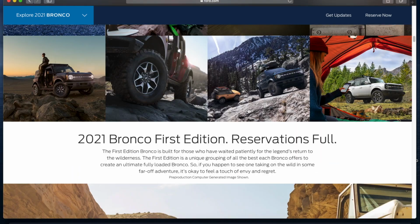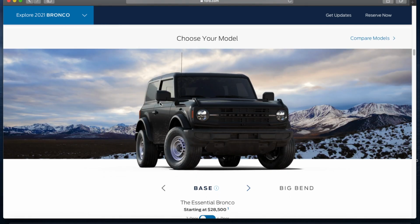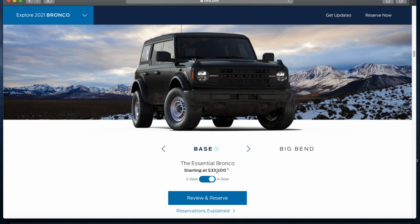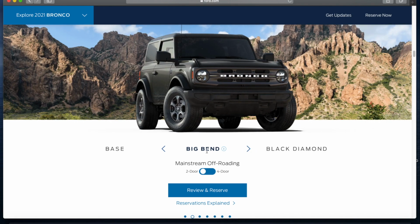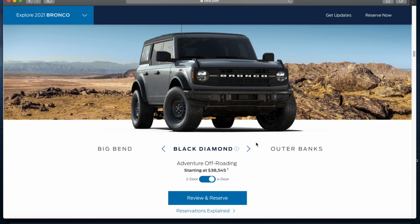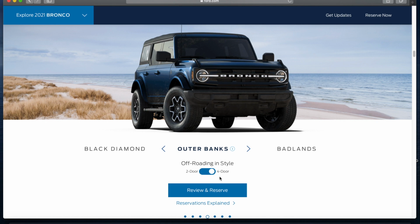Here's a bunch of different galleries about the Broncos. There's the 2-door again next to an older Bronco. See the different price points. So here we have the base, the essential. The 2-door is 28.5. If you want to go to the 4-door, it starts out at 33.2. The Big Bend doesn't really give a price, which is a little annoying, but here's the Big Bend as a 2-door, Big Bend as a 4-door. Then we got the Black Diamond 2-door, Black Diamond 4-door, Outer Banks 2-door. This one gives a price, $38.9. 4-door isn't displayed, so that's fantastic.